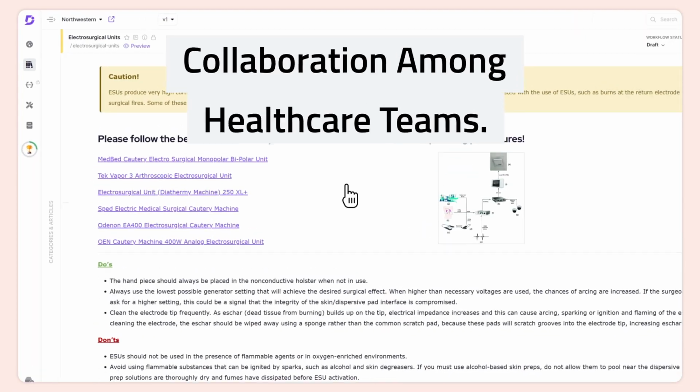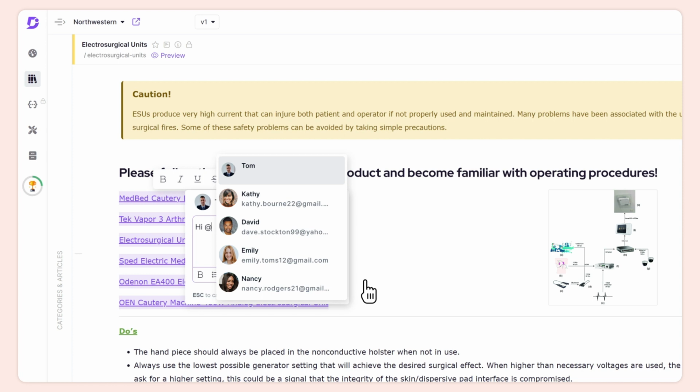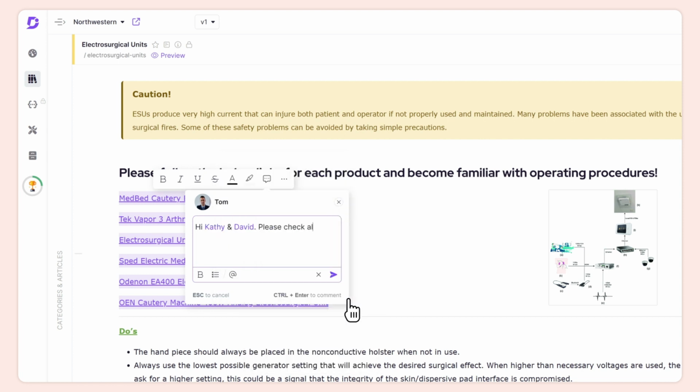Collaboration among healthcare teams. Whether it is updating medical records, sharing feedback on existing or new documentation, or collaborating on research projects, the platform ensures seamless communication while maintaining strict data security protocols.